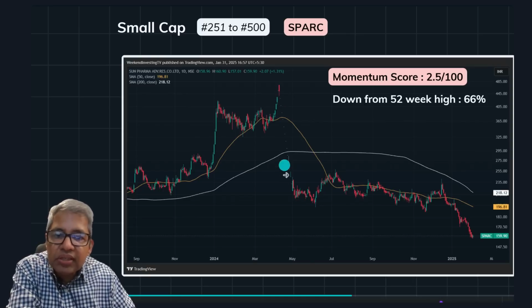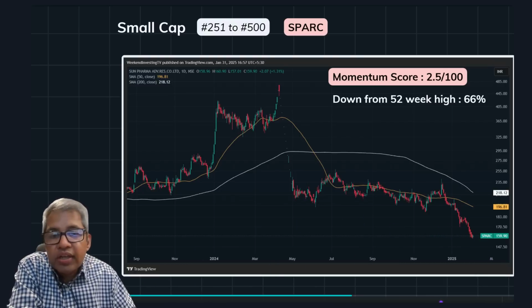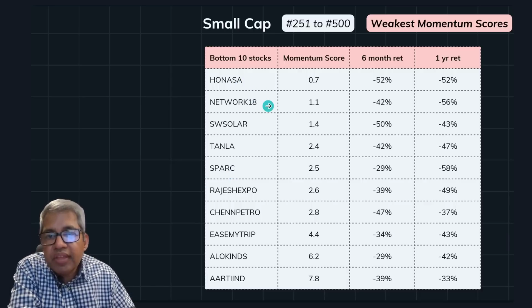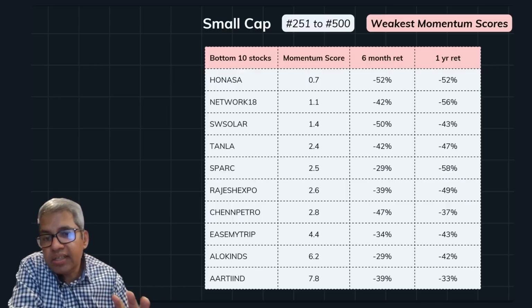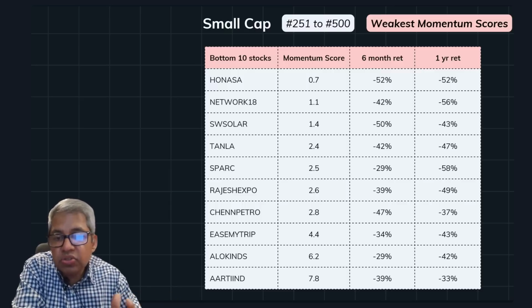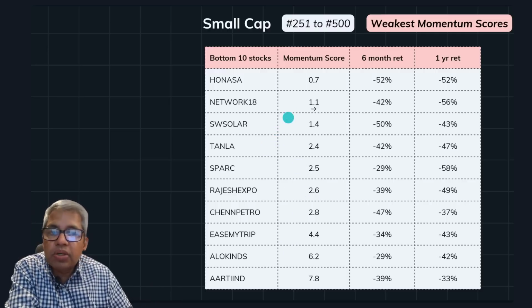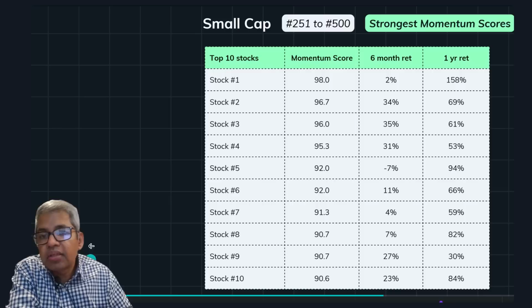But if you're stuck in them, there is a time to get out of these stocks. Right now, you can say it is very late, but I don't know if this is going another 50% down. I can't say whether it will or it won't, but that's what the chart is telling you. So Honasa, Network 18, SW Solar, Tanla, all these stocks were really loved by the market at some point. Rajesh Export, Chennai Petro. A lot of money was made in Chennai Petro. Ease My Trip. I don't know what's happened. The promoters keep selling the stock. Alok Industries, Aarti Industries. All these stocks were in great momentum at one point of time, but not anymore. Certainly not recently as well. So you can see the kind of damage they're doing to your portfolio.